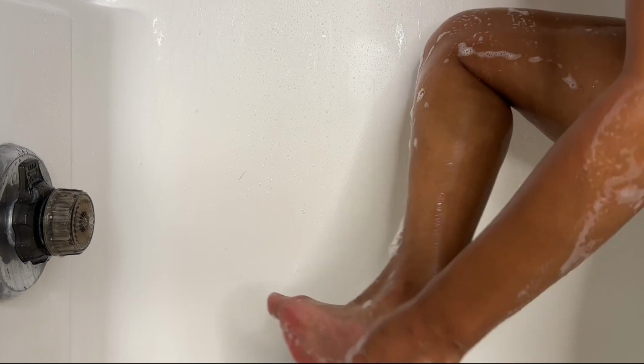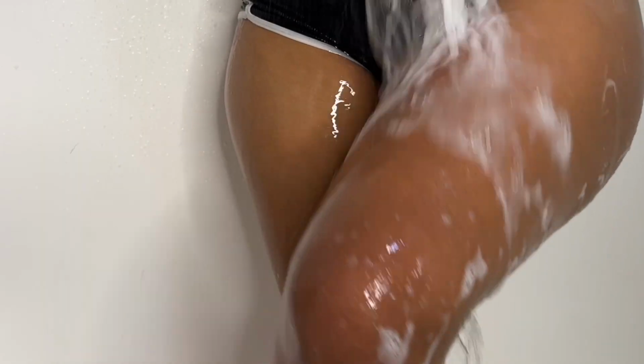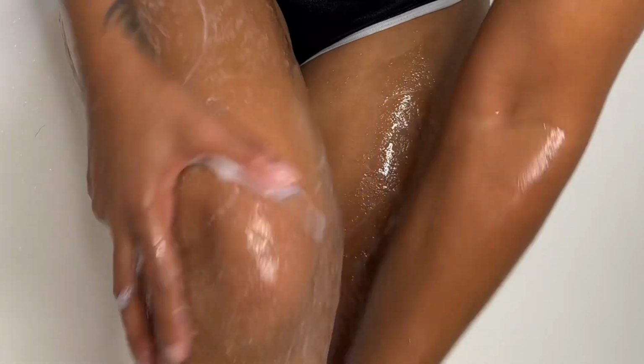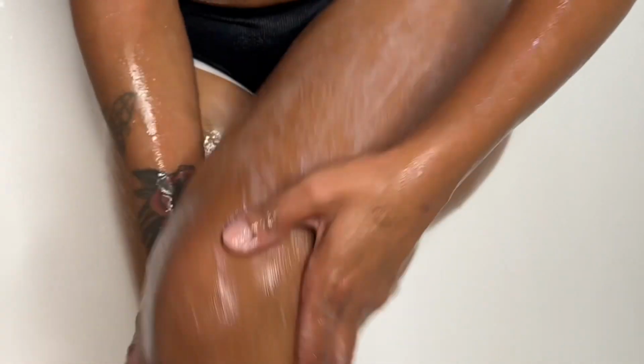This is all you need to have smooth, baby soft feet, you guys. Get this. This is, I think, the world's best pumice stone. You could get it from Walmart. And I scrub my whole body with the Exotic Bloom everywhere, all of my thighs, my legs, my butt, my feet. Get everywhere, you guys. You're gonna smell so good, like addicting.